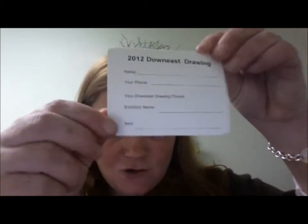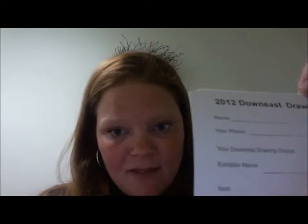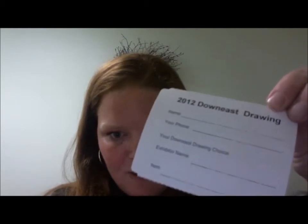This is a Downeast drawing ticket. So as you can see, they fill out their name, their phone number. You don't need to be present to win. And then they put the exhibitor name and the booth number of the prize that they want. Like I said, you can buy tickets as well. Last year, I think it was an exhibitor who won the drawing, and they had chosen a prize from another exhibitor that they really liked. So that's basically the way that goes.